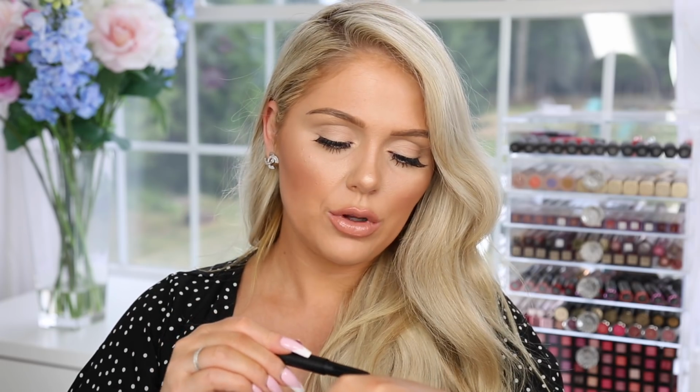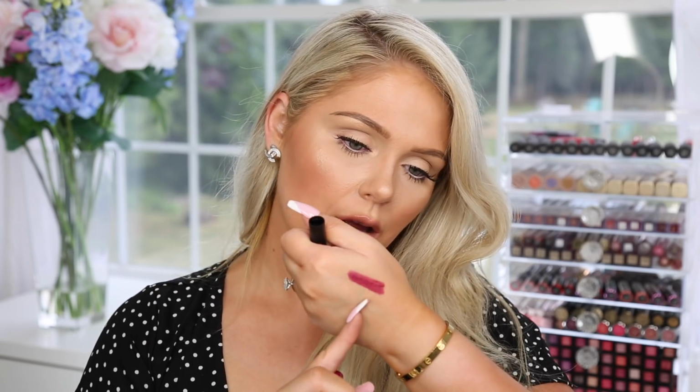It's like a little lippy pencil. Do a little swatch. Ooh, that's pretty. For the fall time, that's beautiful. I actually really like this. It looks pigmented and it doesn't seem like it's super drying. I mean, it's on my hand, obviously, not my lips, but it glides on the hand really easily.